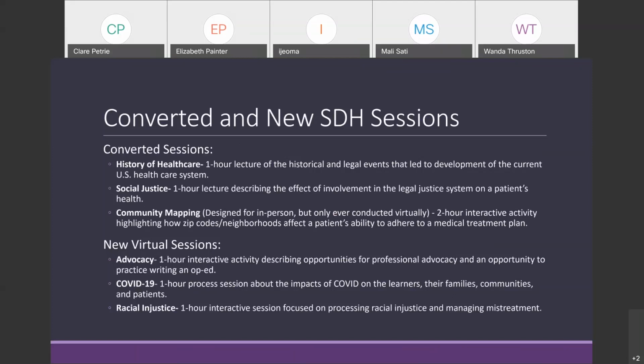We found that many of our learners say they may have learned parts of this in their graduate training, but they don't remember it, or they don't understand exactly how it impacts them today or how it impacts their patients. So we tried to do that in a way that was very context heavy in terms of how our system developed and how that's impacting us right now.